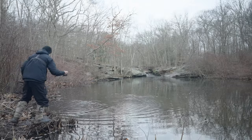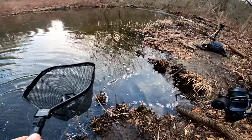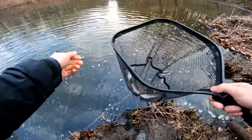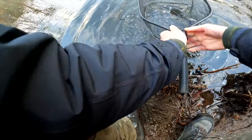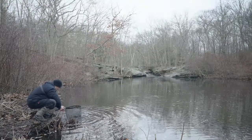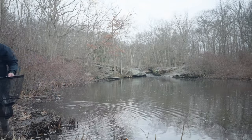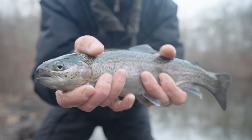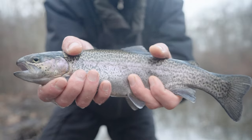I think this is our nicest one though. Got him. Yeah, this is our nicest rainbow of the day. Sick. Hook popped right out. Look at that guy. That's a beauty right there. Keep him in the net in the water as long as possible. Wash our hands off here. Show them to the camera. Super nice rainbow trout. Look at those colors. What a beauty.